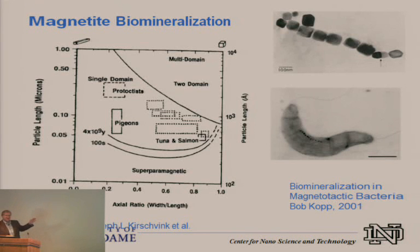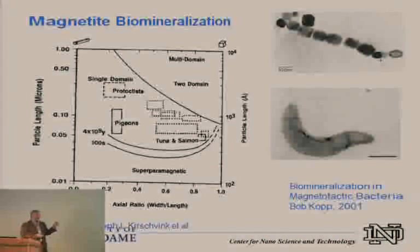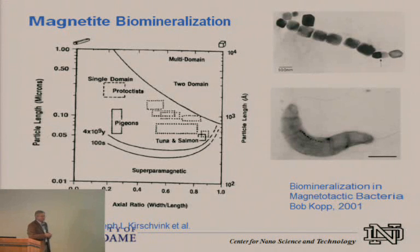I am tempted to show this graph to you just to make the point again that we are in the single domain limit. It turns out that animals, and also us, have specialized bacteria, specialized cells that grow magnetic islands with exactly the right size and the right aspect ratio to be in the single domain limit.